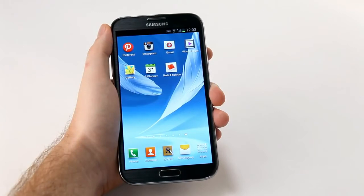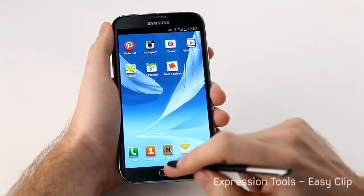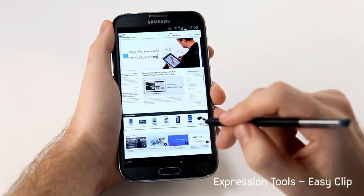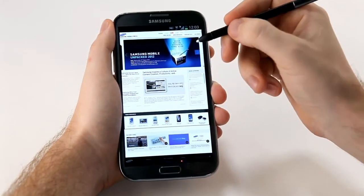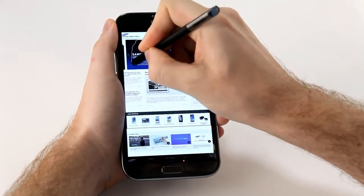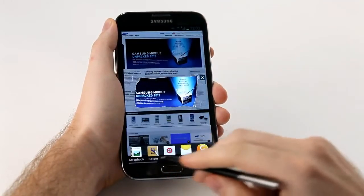We've also made it easier to capture and crop images to share or to store in a scrapbook for quick access. So here, I'm going to go into the Samsung mobile site, and I've got a friend Jay who's really into Samsung mobile products. So I've seen this Unpacked event that I want to share with him. So I'm going to press down the button here, crop freely right around the edge, and then I'll have some options of where I can send this to.